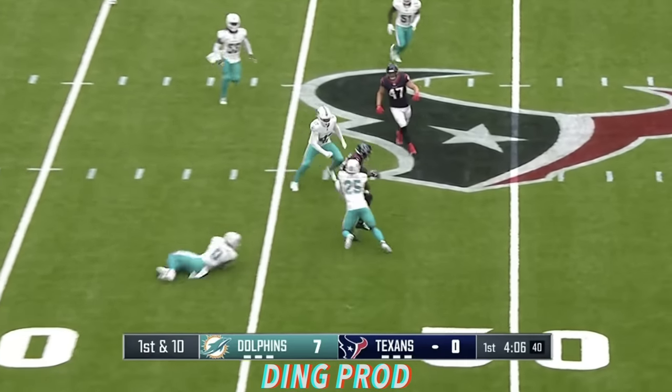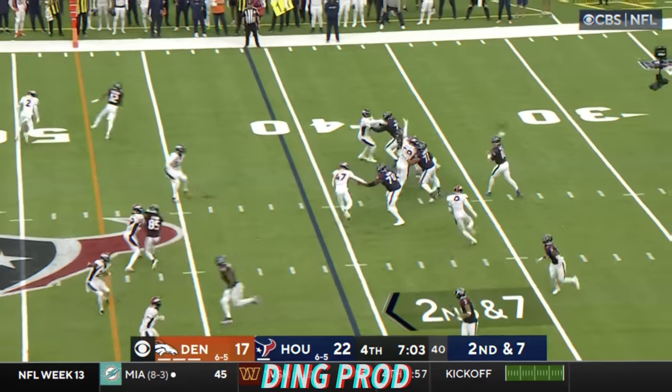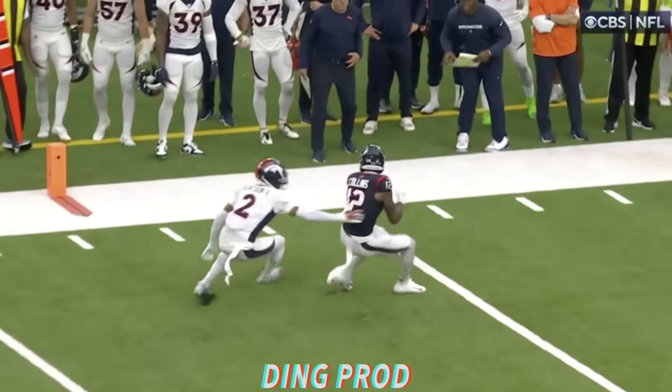Stroud, good toss to Collins, who spins away from contact, lowers the pads to midfield, and a 14-yard gain. Stroud is out of the 10. Mills throws, coming back for the football. Collins breaks away at a first down.